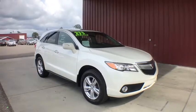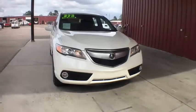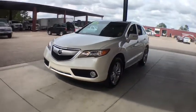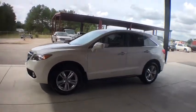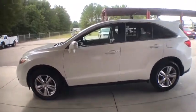We are pleased to show you the 2014 Acura RDX. Viewed as Acura's answer to BMW's sporty X3, the RDX offers stylish interior, plenty of sport, and a nice amount of utility. This vehicle has less than 80,000 miles. Here are some of this vehicle's great options.